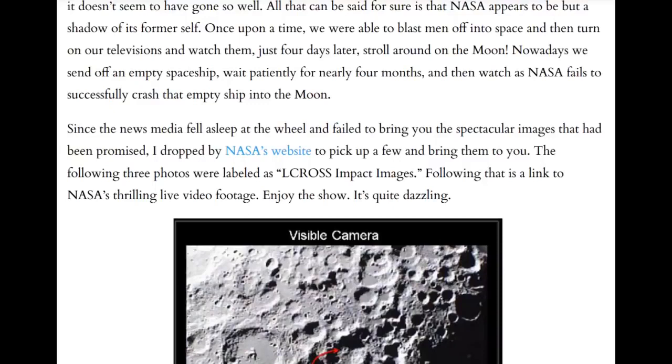Since the news media fell asleep at the wheel and failed to bring you the spectacular images that had been promised, I dropped by NASA's website to pick up a few and bring them to you. The following 3 photos were labeled as LCROSS impact images. Following that is a link to NASA's thrilling live video footage. Enjoy the show.